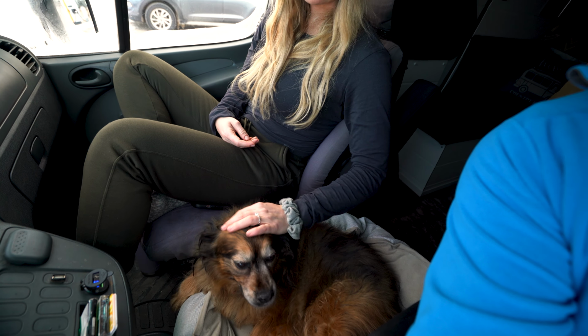And this is our dog, Bailey. She looks like a puppy, but she's almost 13. There's a whole lot of sleeping.